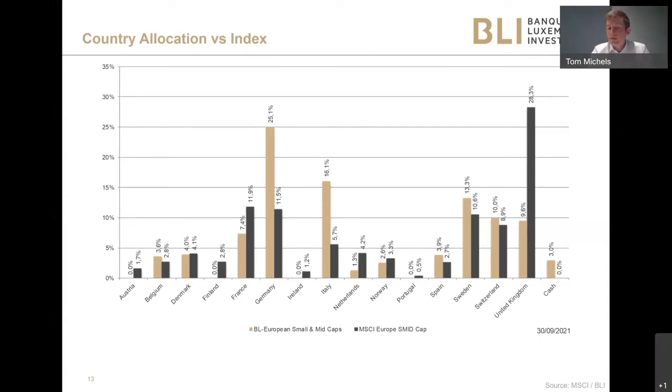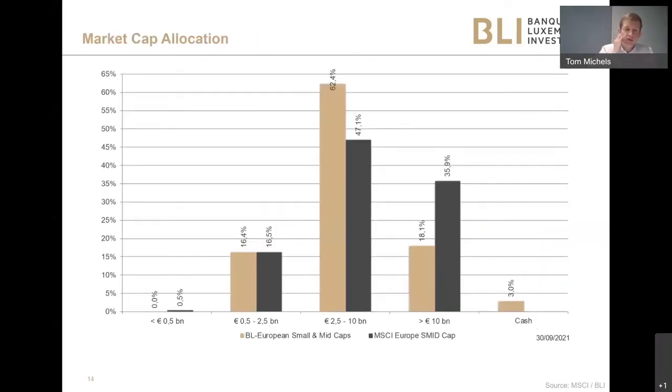But now with having a deal, we know exactly what will come through. We're looking again more precisely at the UK market. So it's not that we ignore this market, but now it's time to relook at the market. And on the market cap allocation, as you can see, we have a small bias to the smaller capitalization compared to the index. That's because we have interesting candidates also in the smaller names, and therefore we are a little bit overweight the category of 2.5 billion to 10 billion compared to the index.